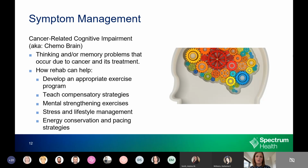Cancer-related cognitive impairment, also commonly known as chemo brain, is another common side effect that can impact a person's overall quality of life. A person may experience thinking and/or memory problems due to cancer and cancer treatment. Rehabilitation services will provide education on proper tools to stay organized and to stay safe. As previously stated, exercise has a positive impact on how the body functions and is proven to increase memory centers within the brain to improve overall cognition. Therapists also provide mental strengthening exercises and compensatory strategies for word finding and attention.